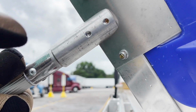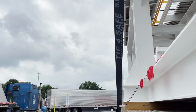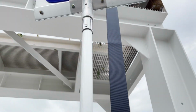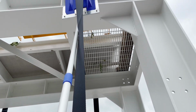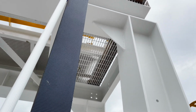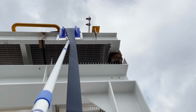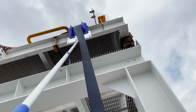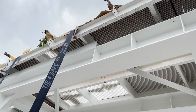It has a set screw in it that I don't have in it because I take it apart when I put it away. But let's see if we can get it here one-handed. There we go. And got it on there. Give it a tug. And the strap holds it in place. Now I just got 5 more of those to do.